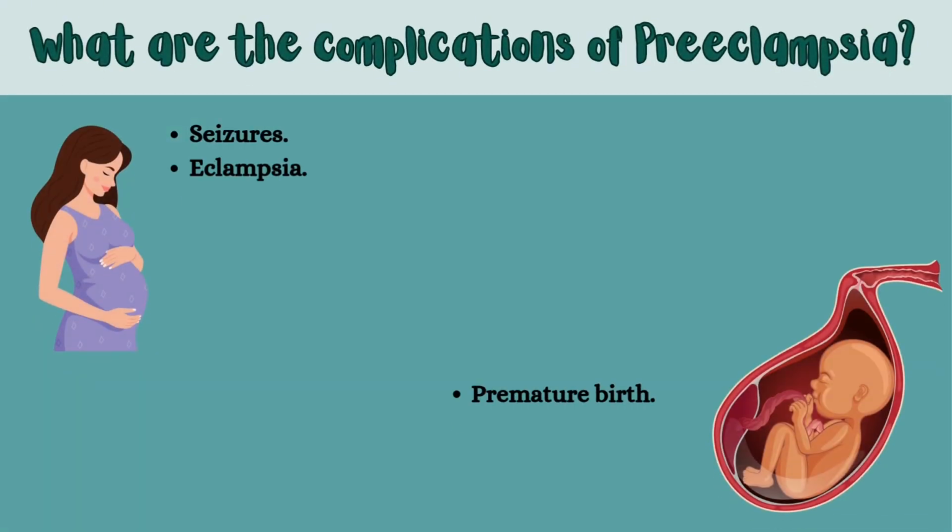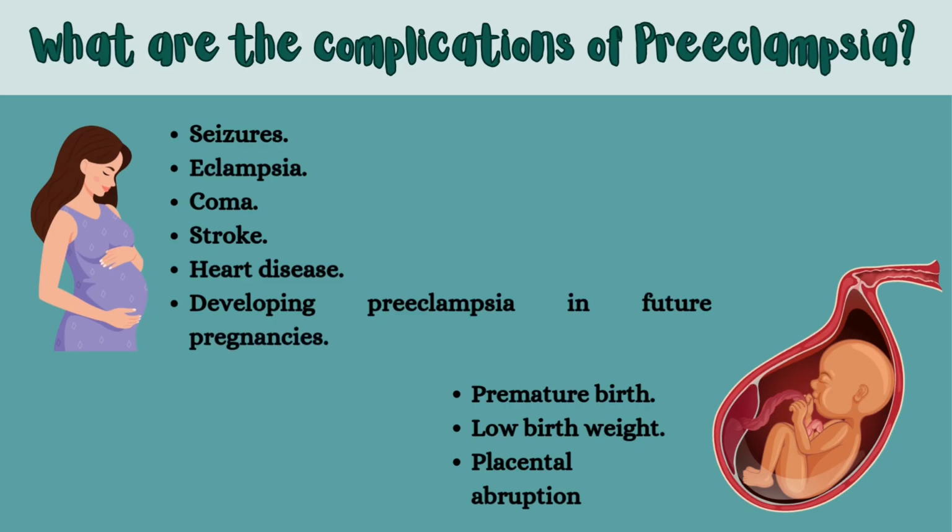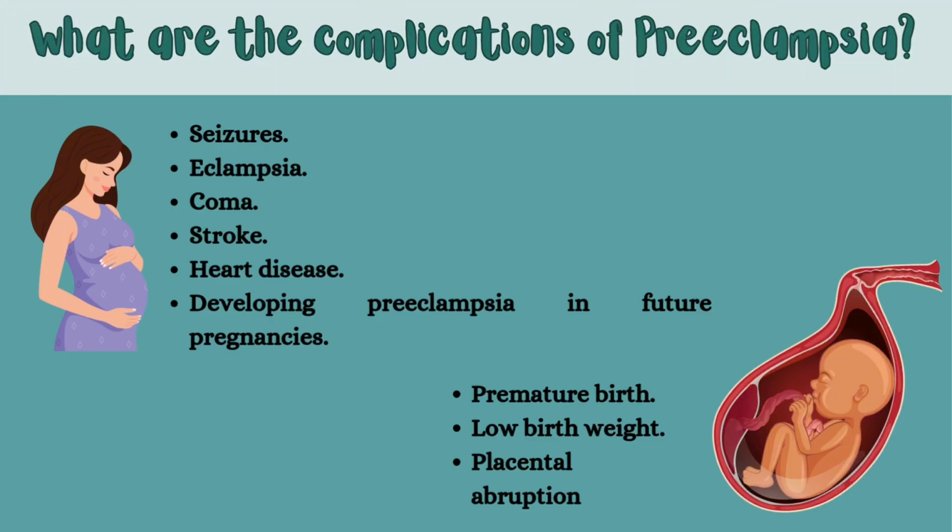What are the complications of preeclampsia? If not treated, preeclampsia can become life-threatening for both you and your baby. During pregnancy, some of the most serious complications include seizures, eclampsia, coma, stroke, heart disease, and developing preeclampsia in future pregnancies. The most common complications to the fetus are premature birth, low birth weight, and placental abruption.